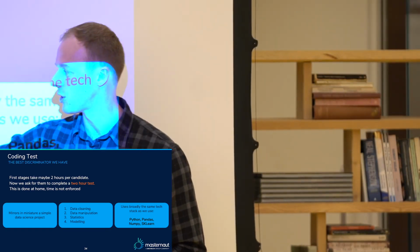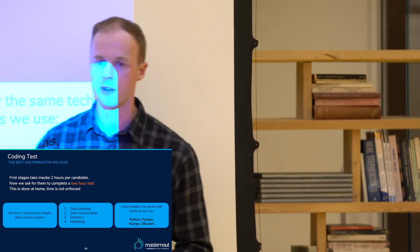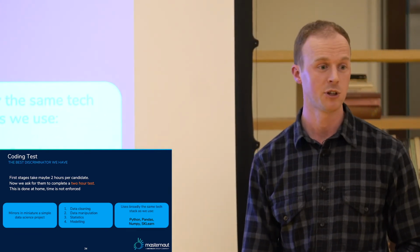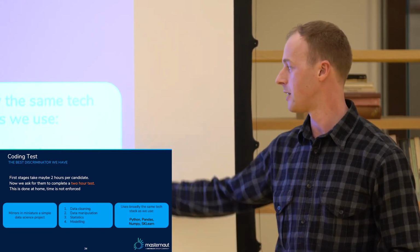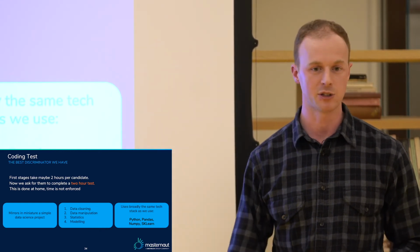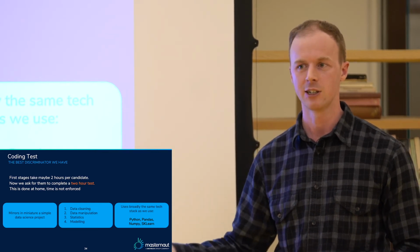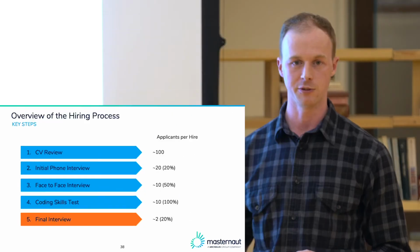Then data manipulation, statistics. They test their statistical knowledge a little bit, and then finally a modeling challenge at the end, which is about classifying asset types. Is that vehicle a van or a car or an HGV? And again, it uses the same stack that we use day to day. So if they can nail this, that's a really strong indicator that they're going to be good at the job. And then if they succeed there, that's about a 20%, again, a massive cut there on the data science skills test. They would then go into final interview.